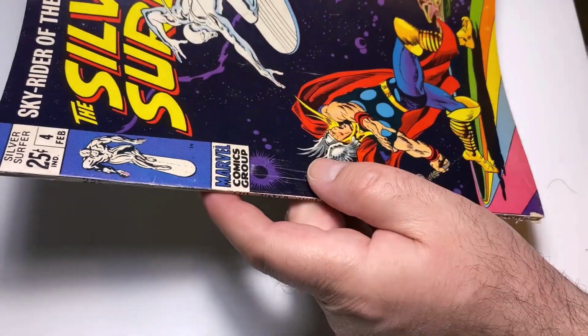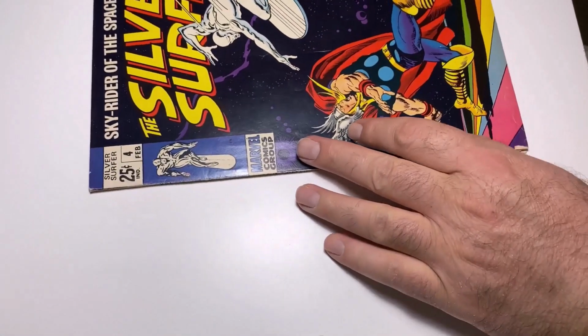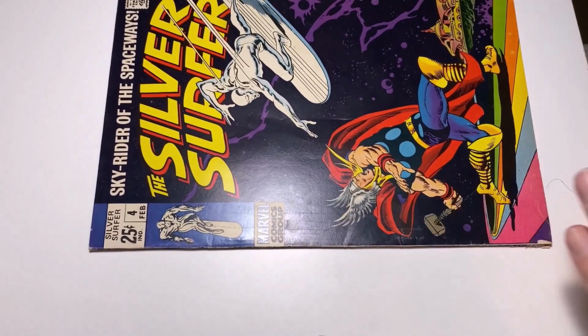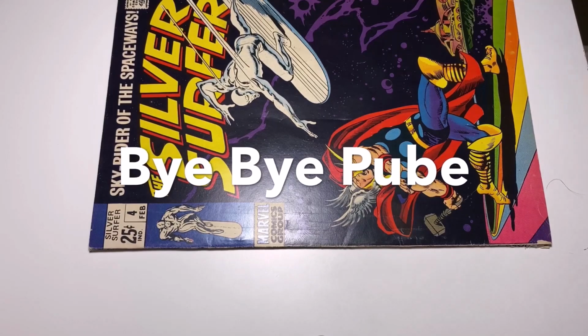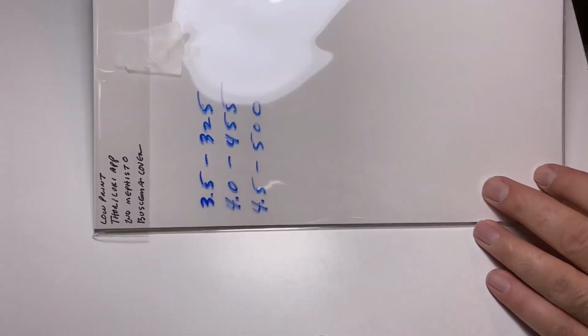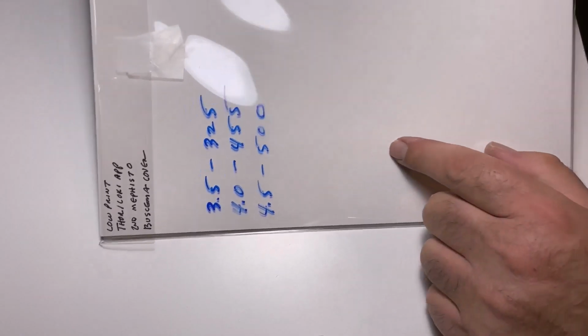I might do a little clean job on it, press it, and I think I can pull off a 3.5, no problem. This presents much better. Hopefully, we can get even higher, but I need to get this book slabbed. So I'm okay with the 3.5. If it doesn't get a 3.5, though, they're going to send it back raw. But my guess is it's somewhere in this area that I've put.